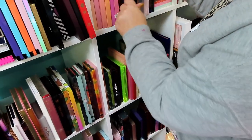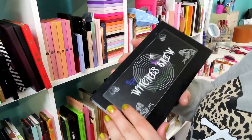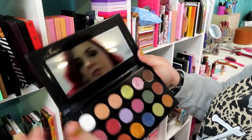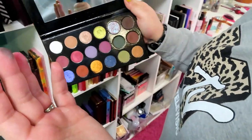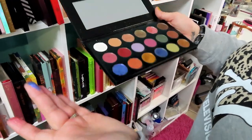I love something that catches the light. This is the Bombay Cosmetics Witch's Brew palette, and I did a review over this. This is an indie brand, but again, it's that wet shimmer that gets me.